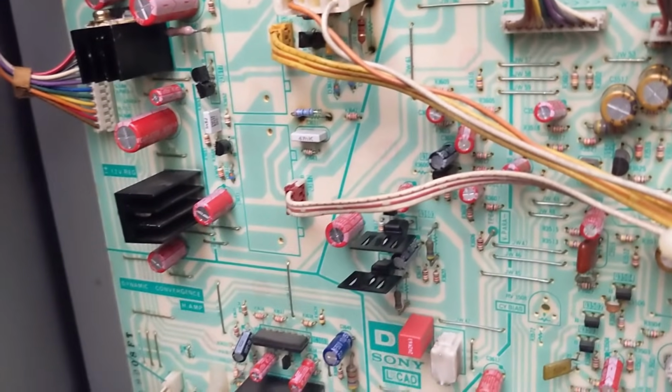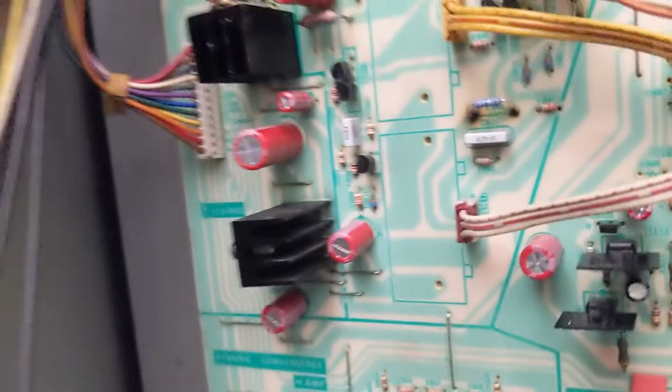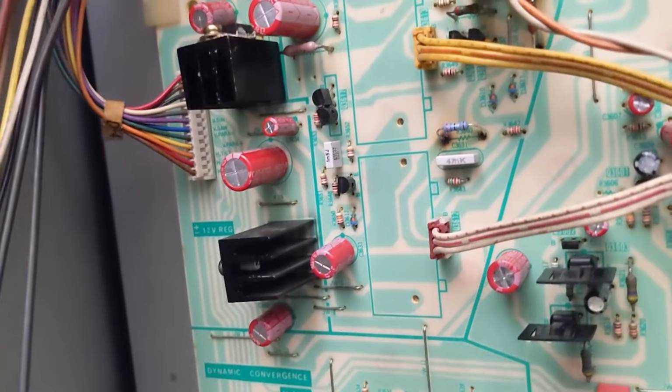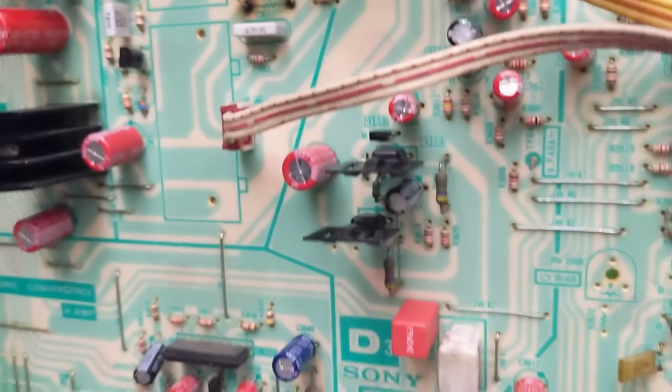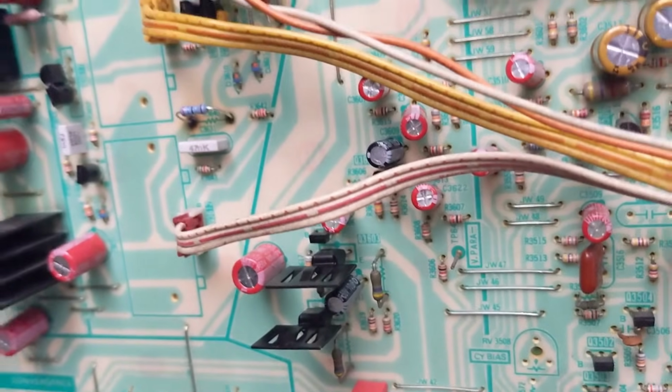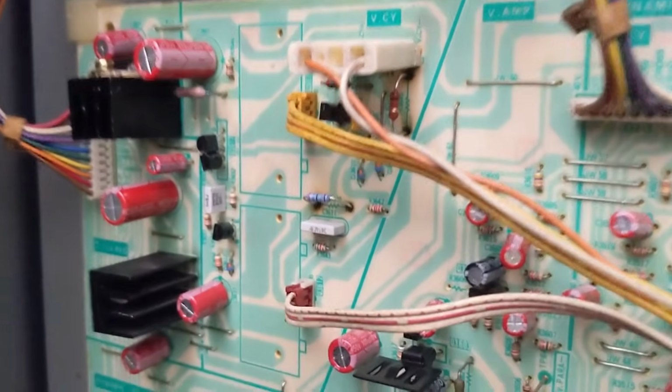So one of the transistors for the dynamic convergence circuitry died. It had died before I got it, and it created a cascading effect which destroyed many other components in there. And that was bad. So we went one by one, testing and replacing stuff, and the power amps were out of spec. So the power amplifiers for the dynamic convergence. We knew it was the dynamic convergence when we disconnected the dynamic convergence connector.